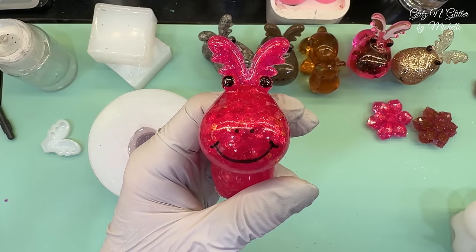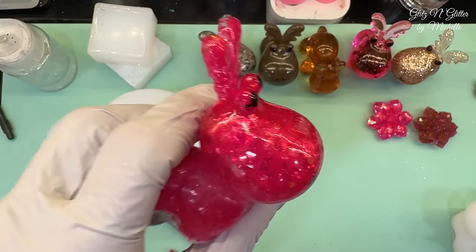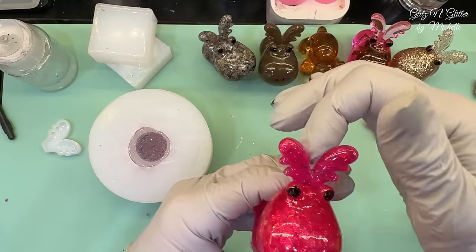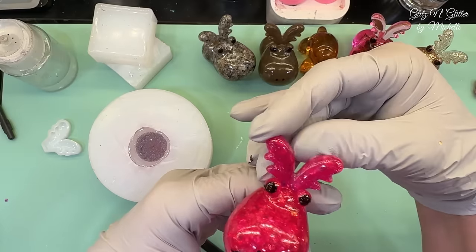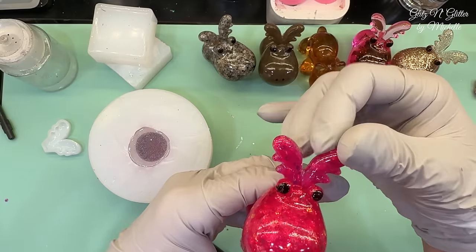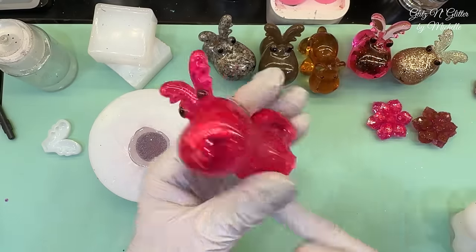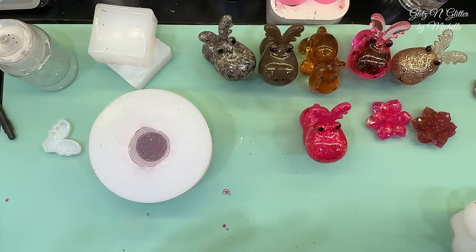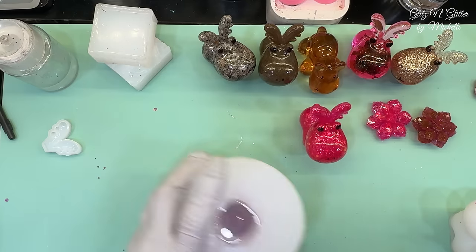Ta-da! There she is. I put some eyelashes on her since she's pink. And I glued these on with E6000. I just put a little tiny dab in there. Oops, I forgot to trim. I'll trim up the bottom. So that is her.